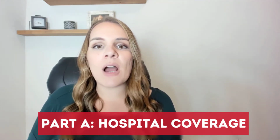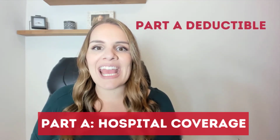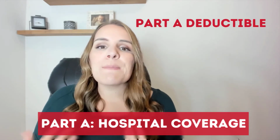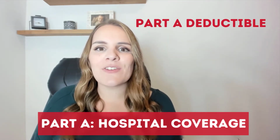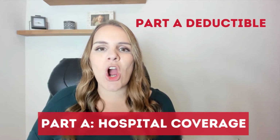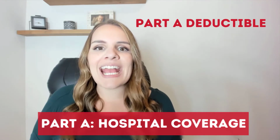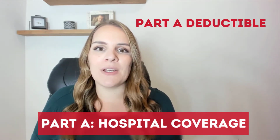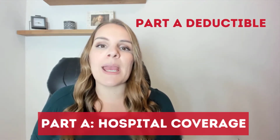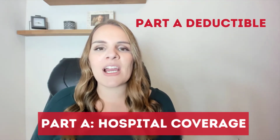But there are some other costs with Part A that you want to be aware of, and one is that Part A deductible. The Part A deductible is kind of different from all the deductibles that you might be used to on your working plans, because typically those are annual deductibles, so they run from January to December. The Part A deductible is a per benefit period deductible, which means that you may actually pay it more than once a year if you don't have something like a Medicare supplement plan that covers it for you.